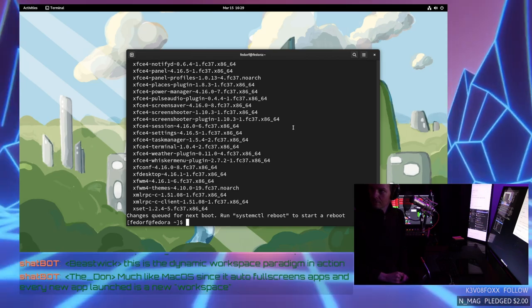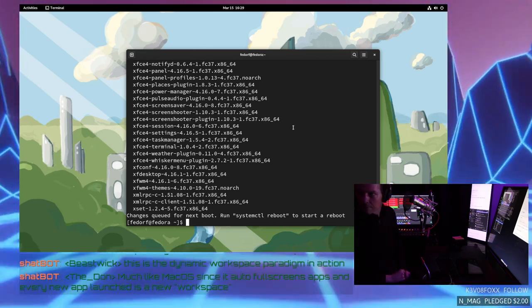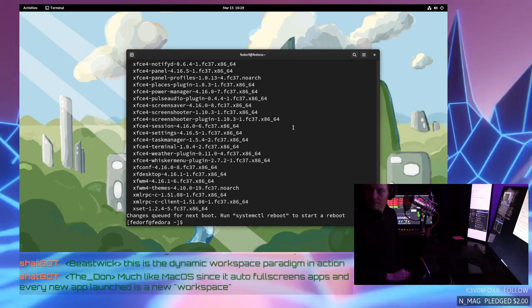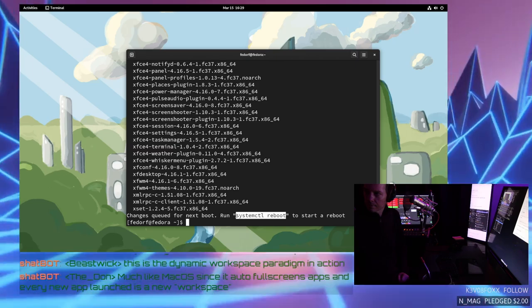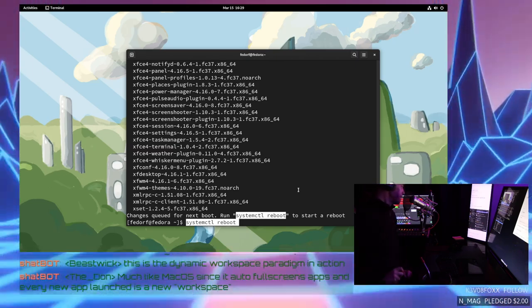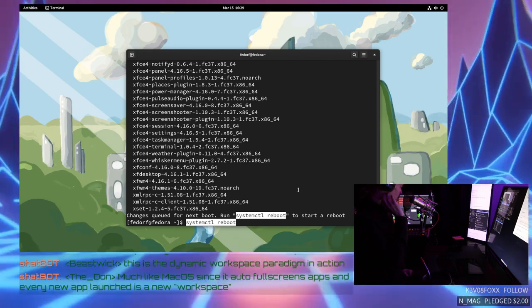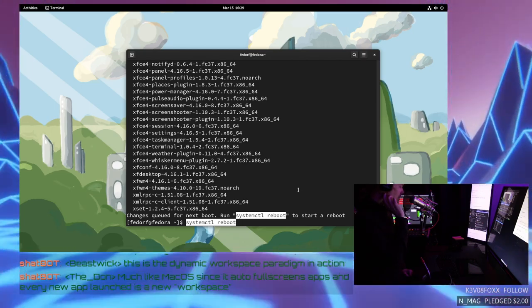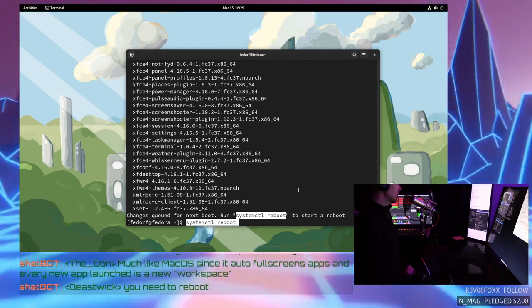Hey, is this thing done? Oh man, it's ready. Wait. systemctl reboot? Is that all I gotta do? All right. Workspaces. Yeah, if I want things to always be open in the background full screen, I pick up my Android device, because that's how that works.